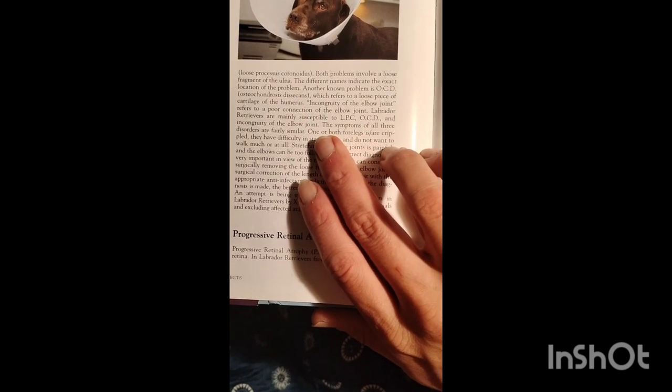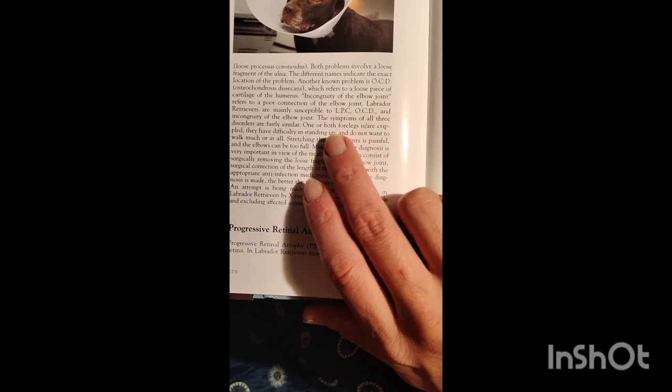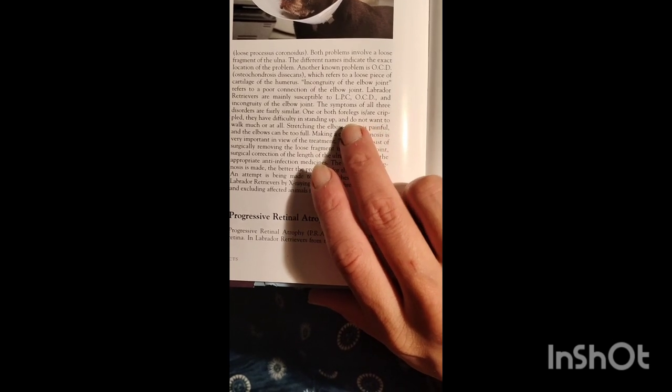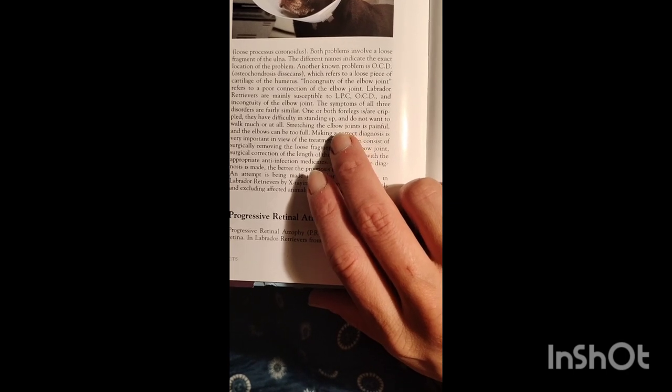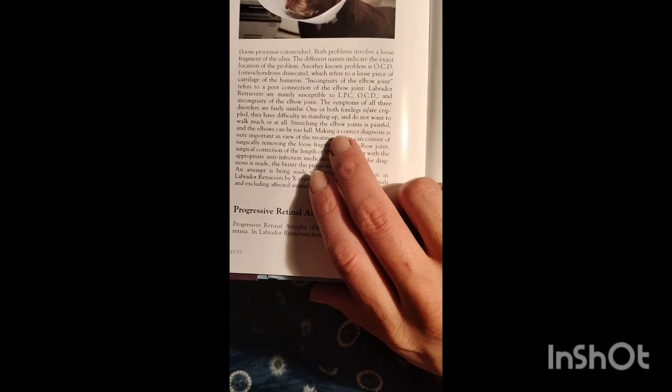and incongruity of the elbow joints. The symptoms of all three disorders are fairly similar. One or both forelegs is crippled. They have difficulty standing up and do not want to walk much at all. Stretching the elbow joints is painful, and the elbows can be too full.